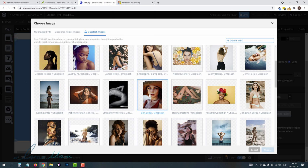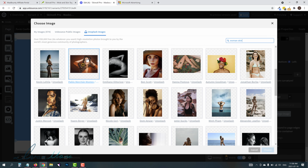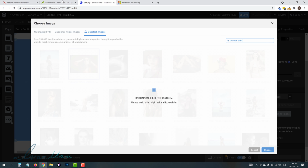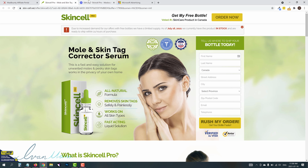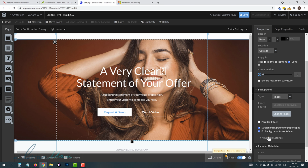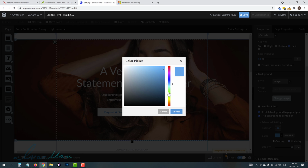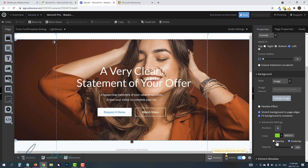Just trying to find something that fits. Maybe not that one. Let's imagine we go with this one just because it's more elongated on the sides. So we can click choose. Then, just to make the pages a little bit more similar, we can introduce a greenish overlay to it, right? So we go into advanced settings. For the color, we can select a greenish color, and then we can click overlay.